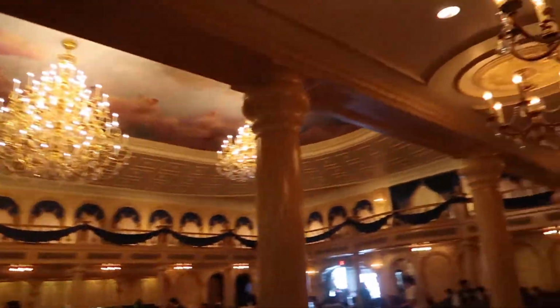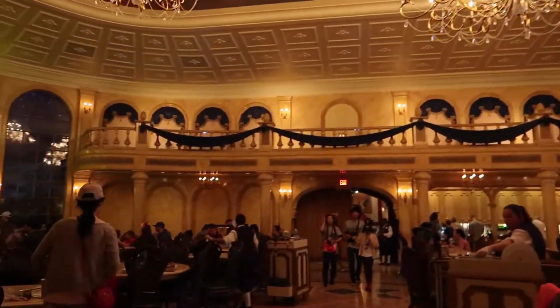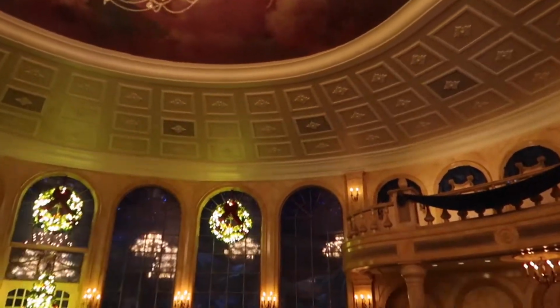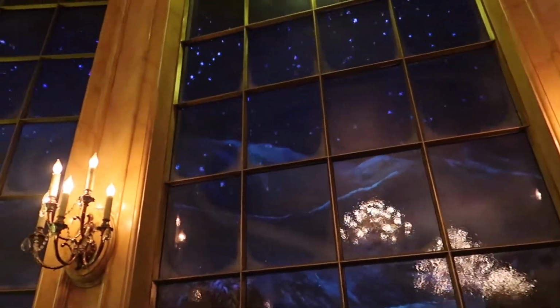Over by the fireplace, there is a picture of the prince. So make sure you keep an eye on it, especially when that lightning flashes. Coming out of the West Wing, we're back in the ballroom. We were lucky enough to get a seat over by the window. What's super cool about these windows, and I'll show you when we get over there, is that it is snowing. See? Snow.